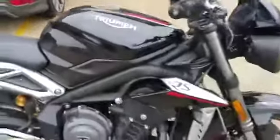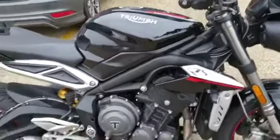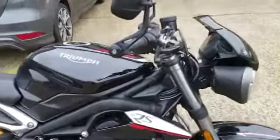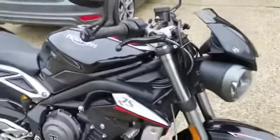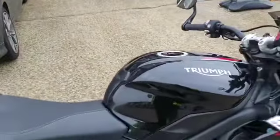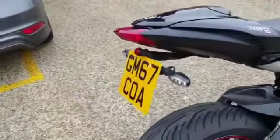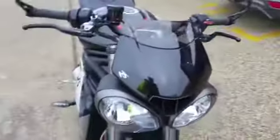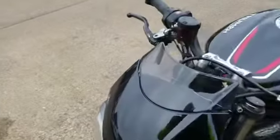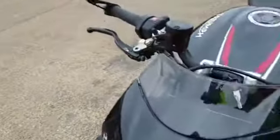Right, today we have this Triumph Street Triple RS. It's just come in. It's done 8,885 miles. It's a 67 plate, as you can see. This is just a brief video to show you around the bike. This hasn't been valeted yet, so it will obviously look a little bit better. But here we go.